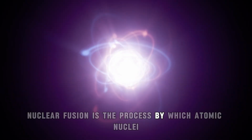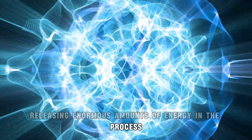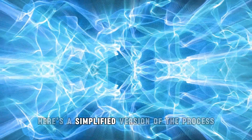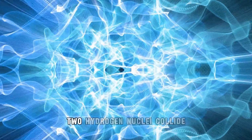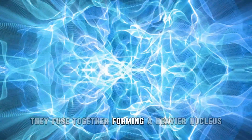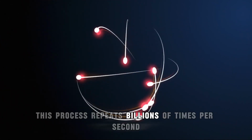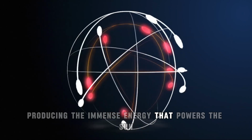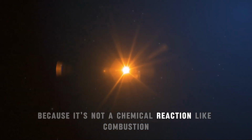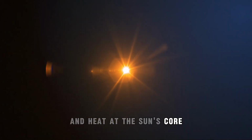What is nuclear fusion? Nuclear fusion is the process by which atomic nuclei combine to form a heavier nucleus, releasing enormous amounts of energy in the process. In the sun's core, hydrogen nuclei (protons) fuse to form helium nuclei. Here's a simplified version of the process. Two hydrogen nuclei collide with enough energy to overcome their natural repulsion. They fuse together, forming a heavier nucleus and releasing energy in the form of light and heat. This process repeats billions of times per second, producing the immense energy that powers the sun. This process doesn't rely on oxygen because it's not a chemical reaction like combustion. It's a nuclear reaction, driven by the immense gravity and heat at the sun's core.